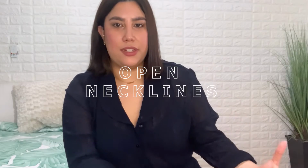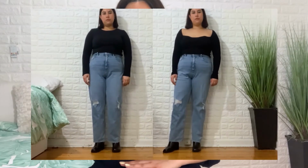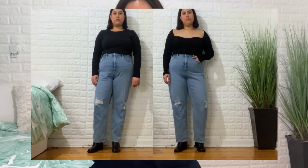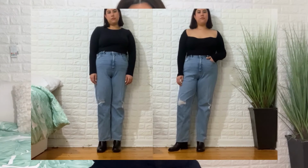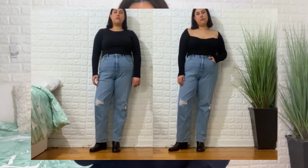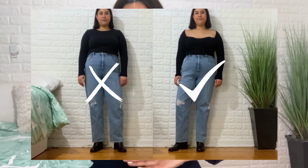Next tip that I have is to wear an open neckline, like in tops and dresses. What it does is it draws attention to the end of the neckline rather than the beginning of the neck, and then it just cuts from here to here. With this, it's just an optical illusion. Also with a V, it draws more attention to the bottom proportion rather than the top. If you wear a crew neck, it draws more attention to the proportion that's short.